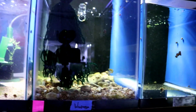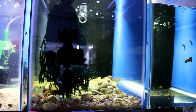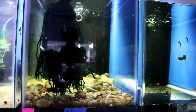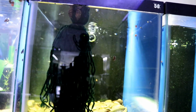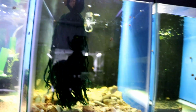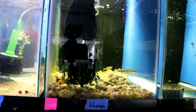And then up here, last but not least, these are the Wapago Rainbows. I think they're called the Red Lasers or something. Got these guys in here. They're breeding like crazy, pulling eggs out all the time. And if you look up at the top, you can see there's a bunch of fry that actually hatched in here. So these guys are really good about not eating their fry. There's probably 50 fry in there, if not more. So these guys are doing good and breeding also.